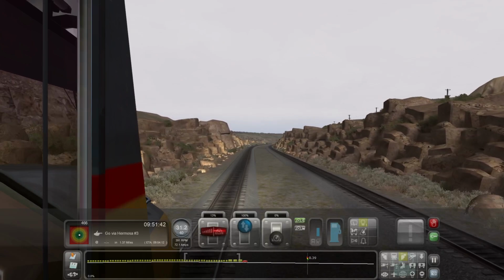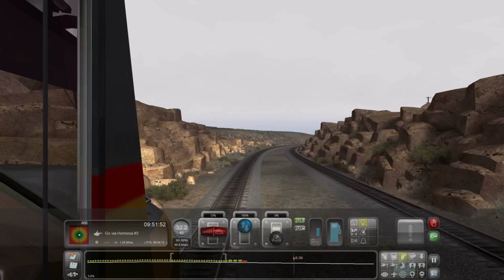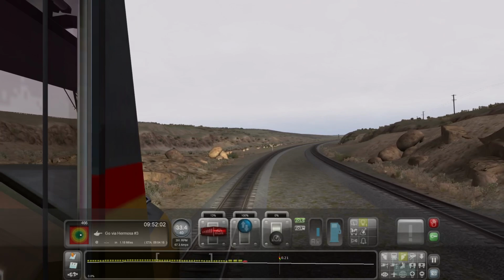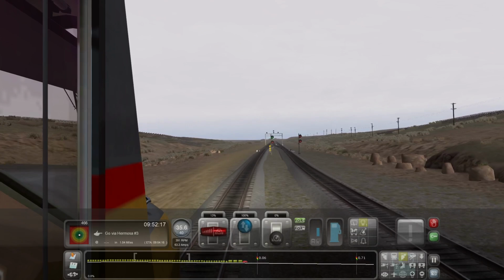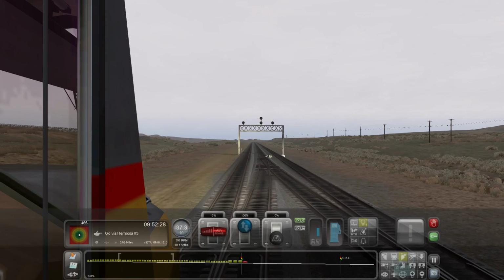So we've got 1 mile to go before we have to go via Hermosa. Supposedly Hermosa Track 3 is what I guess the hashtag means. Wouldn't surprise me if I get thrown onto another track with a weird speed limit again. Good God, it didn't happen. Will wonders ever cease?